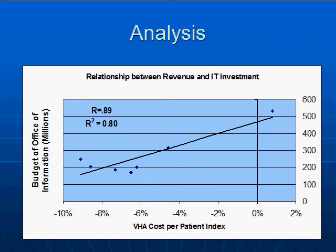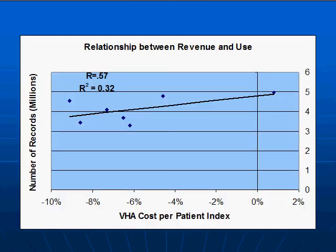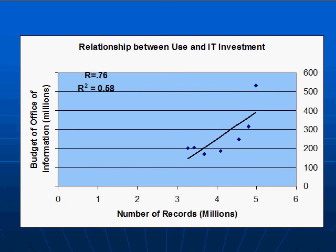For the relationship between revenue and use, the sample correlation coefficient is 0.57 and R squared is 0.32. For the relationship between use and investment, the sample correlation coefficient is 0.76. R squared is 0.58. The closer the correlation coefficient to 1, the stronger the correlation. As the coefficients indicate, there is correlation among the data sets.